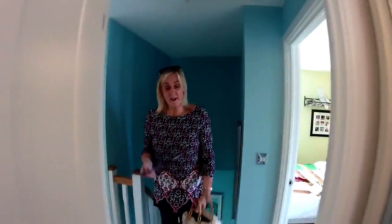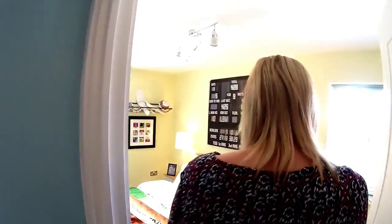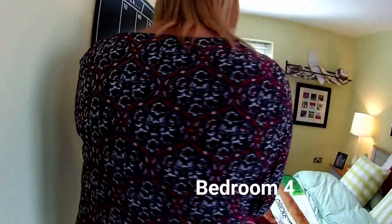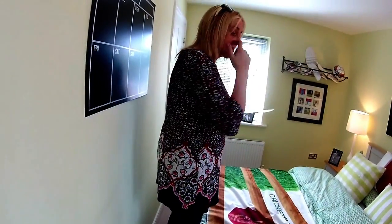We'll take a look upstairs. Let me lead the way. So, first floor of the Avondale. I'm going to pop my bag down now. Right, I think we're going to start on this side to start with. So, this is bedroom 4. Oh, it's a surprise, isn't it? So, we've got a double bedroom. Bedroom 4, 4 metres 3 by 2 metres 4.